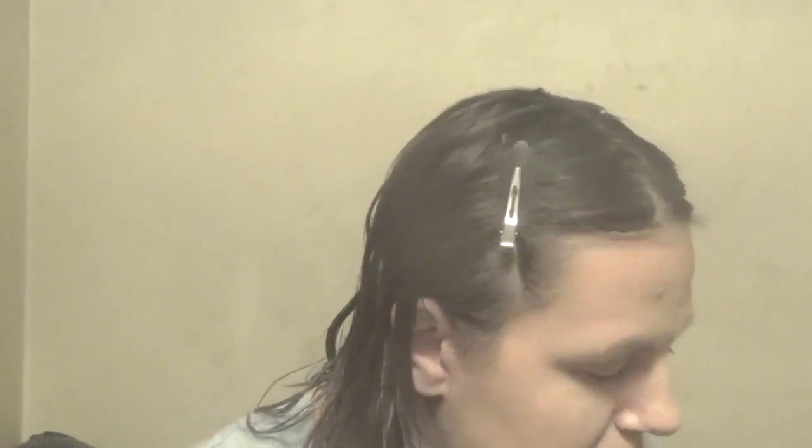Okay, so for blush, I was going to do this one. I was looking through all my blushes, trying to find something that's glowy but natural. I don't want to go overboard, but yet I want to look romantic. I want to look like he never saw me like this before.